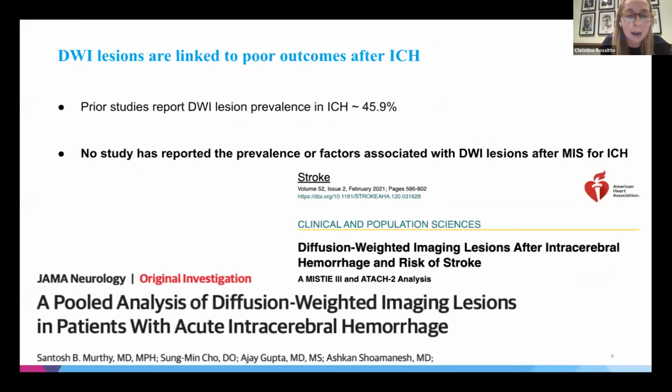Prior studies on DWI lesions have shown that they are linked to poor outcomes after ICH. The prevalence has been shown to be about 45.9%. And previously identified factors associated with DWI lesions after ICH include systolic blood pressure elevations, cerebral microbleeds, and leukoaraiosis. And studies on cerebrovascular diseases have reported an association between DWI lesions and digital subtraction angiography, with a prevalence as high as 70%. The prevalence and factors associated with DWI lesions in patients after surgical evacuation of ICH have not been described previously.